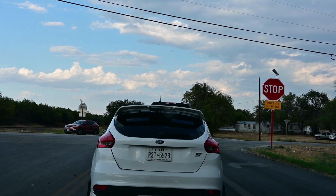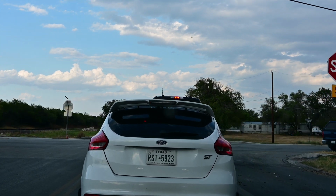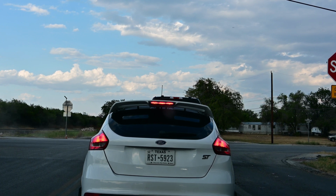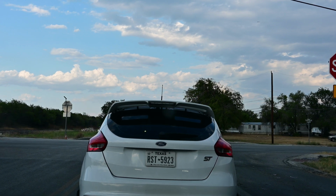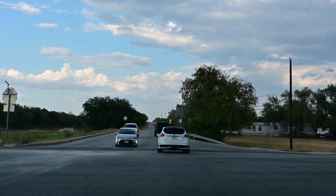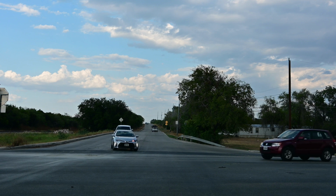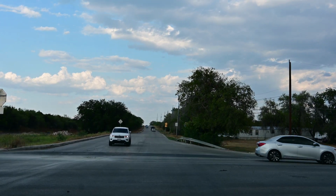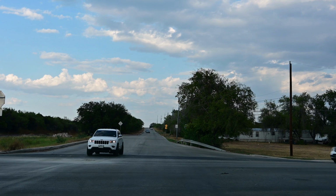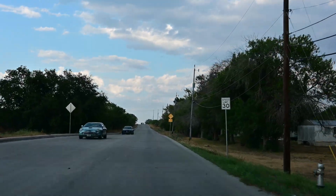I love the cloud formation. Oh man, that's a big truck. Yeah. So what they did was they dropped the cement back. That's where all that dust is.